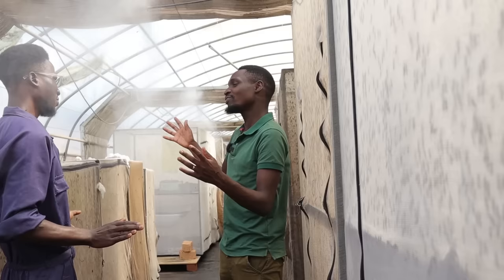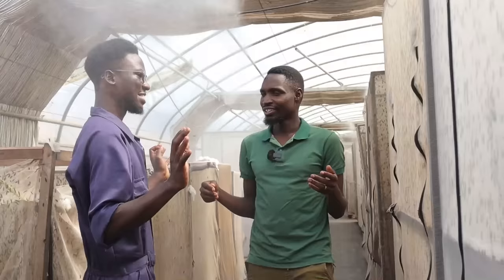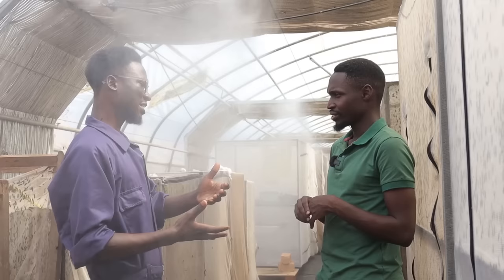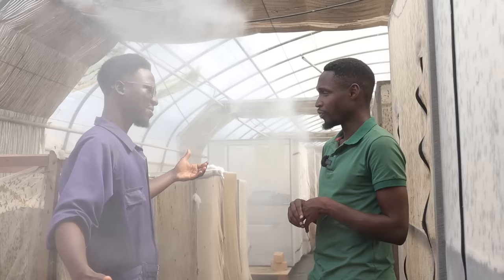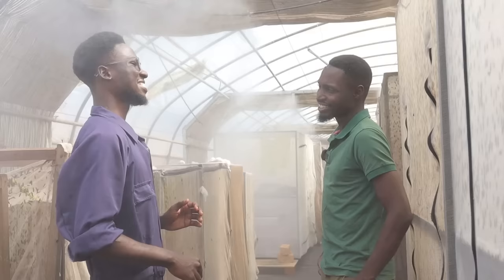So this fly loves a humid environment. Exactly. Another thing I've noted is that there are a lot of dead flies around. Why? Actually, this fly has a lifespan. When we input the pupae and they turn into flies, we expect a lifespan of around 14 days. After the 14 days, the flies die off on their own. They don't die of any disease, nothing. It is their lifespan. We have to make sure that within the 14 days, they give us their maximum.